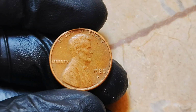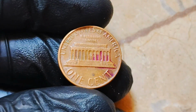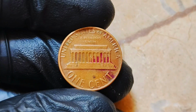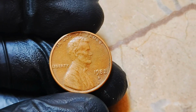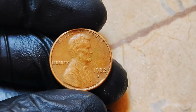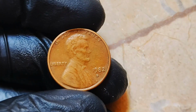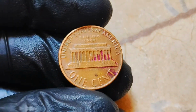Every coin tells a story. Some tell a story of history. Some tell a story of survival. But a rare few, like the 1982 D small date copper penny, tell a story of fortune. So check your coins carefully. Study the details. Weigh them if you have to. Because the next one discovered could belong to you, and if it does, you'll never look at pocket change the same way again.